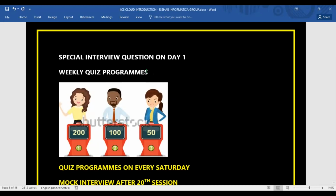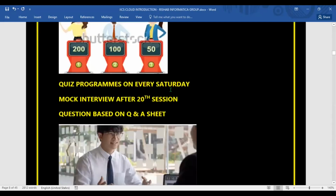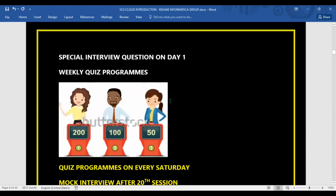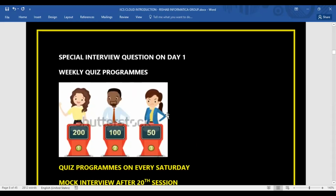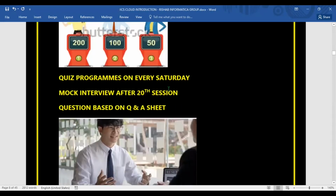So we'll keep on asking some questions. You have to answer and we'll also have prizes. So first prize, second prize, third prize: 250 rupees for first prize, 150 rupees as a second prize, 50 rupees as a third prize. So quick quiz programs on every Saturday.